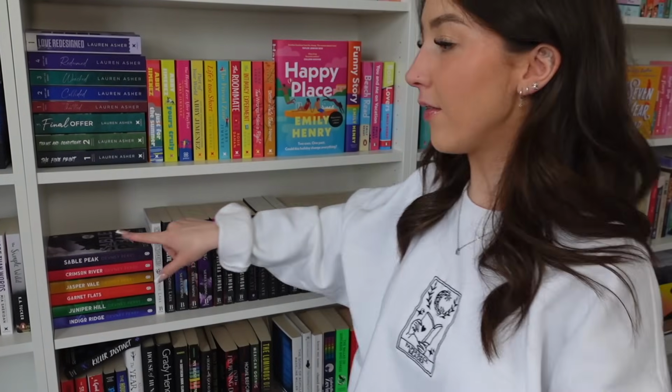So for now, it's just sat there, but I have a mini rainbow shelf here to pay homage to my old rainbow shelves, which I loved, but everyone hated. Because that's what my shelves used to be before these shelves, I had a full rainbow shelf. Also tried to carry on the theme of having more series.